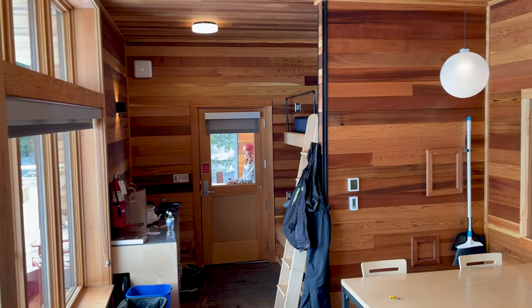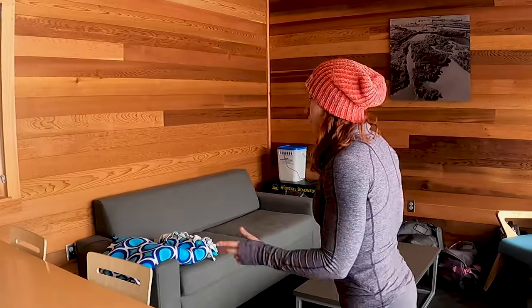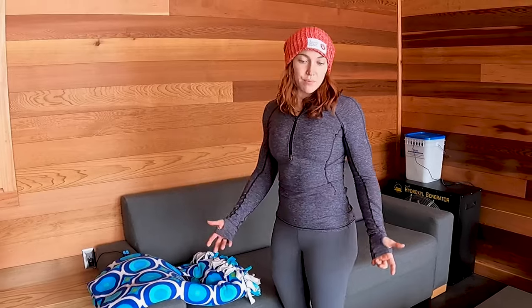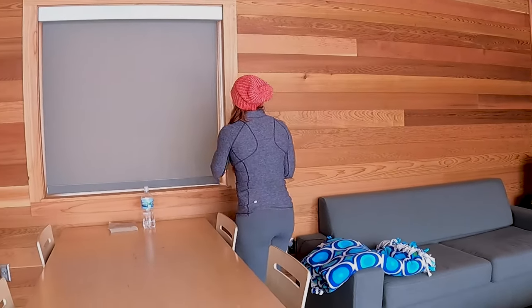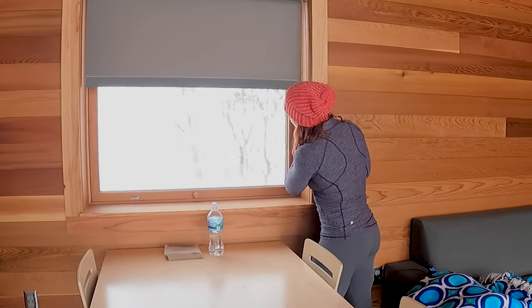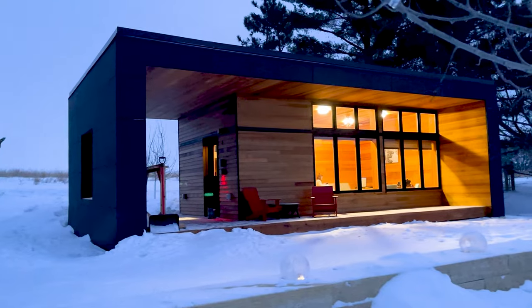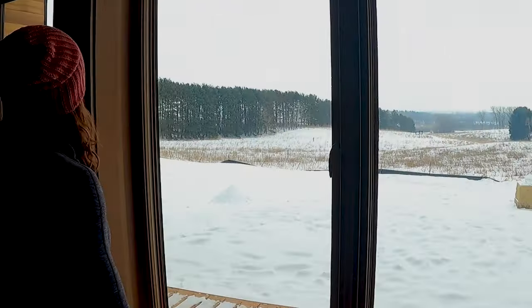This is kind of just one big open space, which I kind of like, because it sleeps six, right? Two, four there, and then this couch is a pullout. So if you had six people, you would want open space for stuff. We have this nice table. I really love these drapes, all on a pulley system. It's kind of nice to give us some privacy at night when we're lighting up and it's pitch black everywhere else. And then we have this nice prairie view.